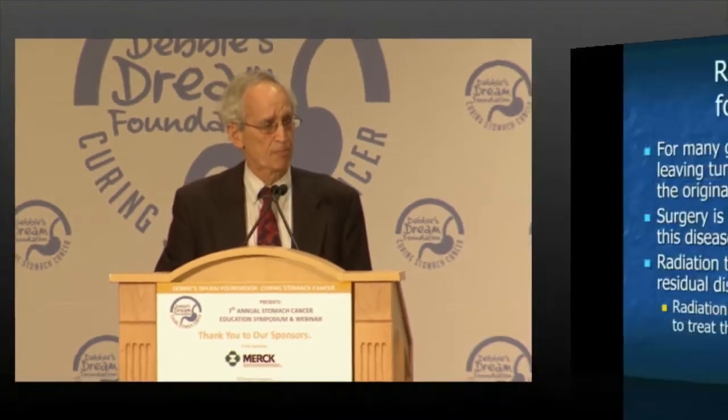And then, I guess I mentioned this already, oftentimes we're very concerned about lymph node disease in gastric cancer, because there can be residual lymph nodes and tumor where the lymph nodes were. And radiation therapy may have one of its more important roles in getting rid of tumor and residual lymph nodes.